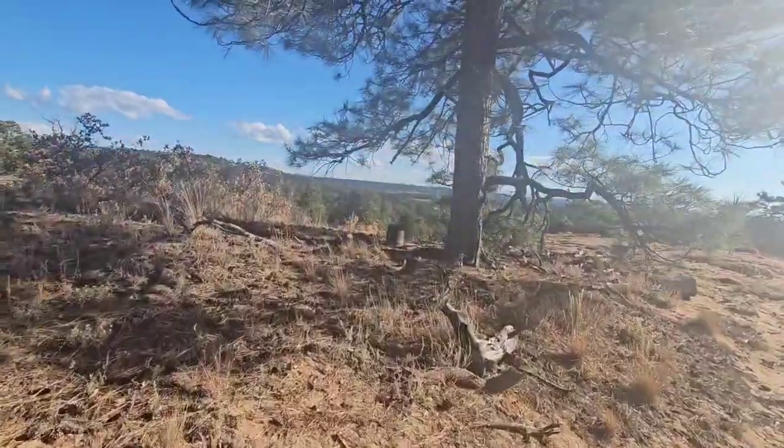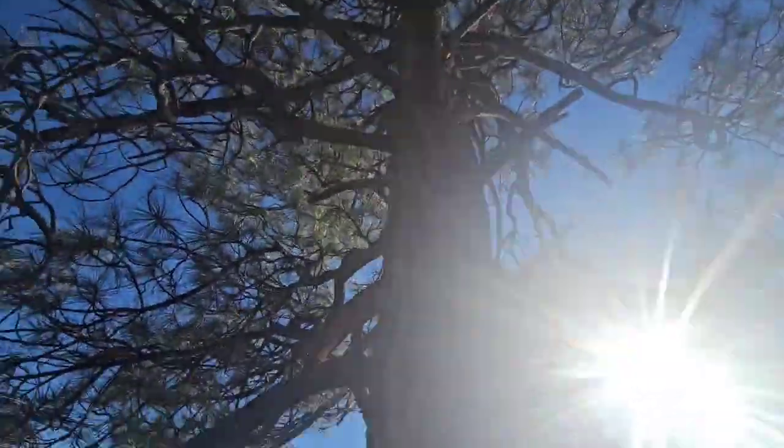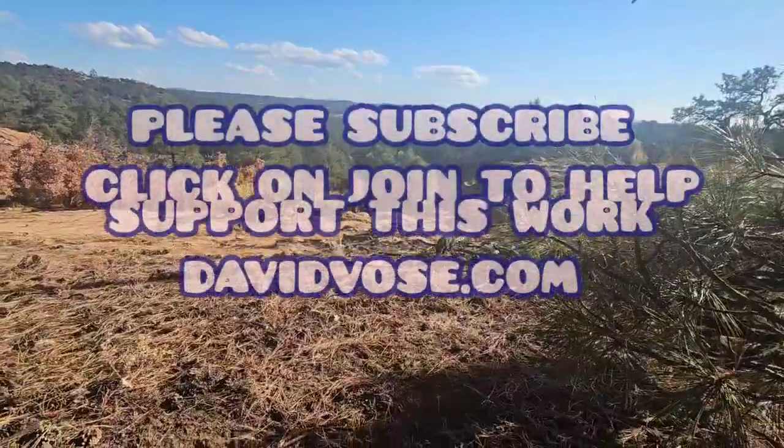Home sweet home. I love sitting here under this big old pine tree. Ah, you're a squirrel. Did you find a squirrel?